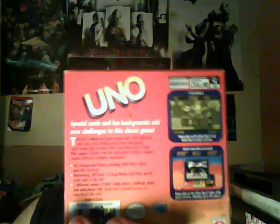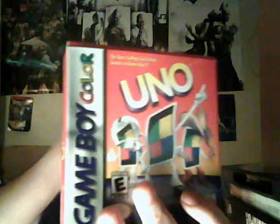Next one is a fun little card game. It's called Uno. Everybody knows what Uno is. This was the way that I learned how to play it, in the card games and everything like that. A very fun game. I used to play this whenever I got bored of my Pokemon games and all that. Just a little fun game to play.